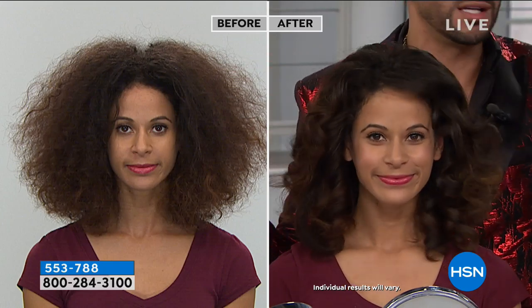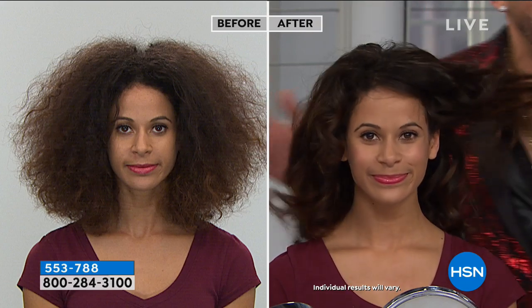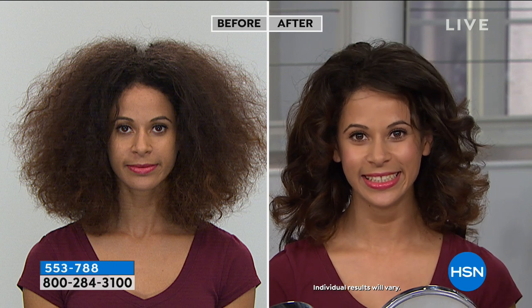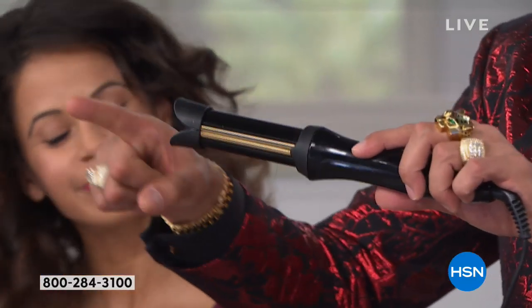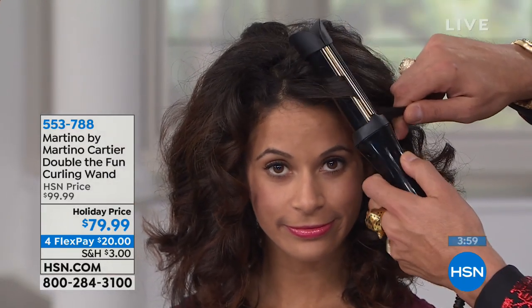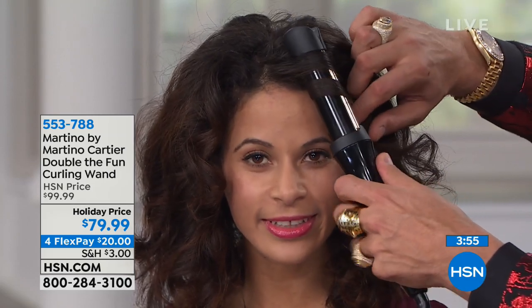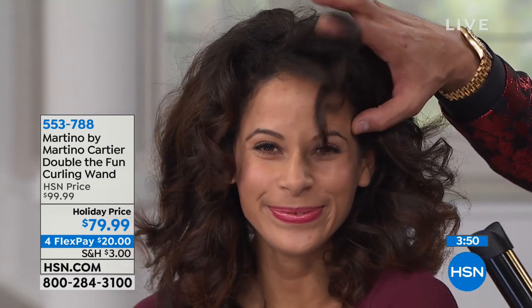But she didn't lose the volume either, you know? No, it's amazing. And she did it with one simple curl. And how it works, I'm gonna show you real quick. Okay. Here's the technology. The duckbill does not get hot. You can see here, my fingers are going in. My finger represents the hair, right? All she did was take a section of hair. The duckbill automatically opens, and then you just turn the machine. That's it. And all the work is done for you, and you instantly get a perfect curl every single time.